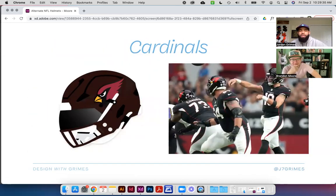Another black helmet, a little bit different. They're going to have a red fleck speckle in there, but I went with a warm black in my mock-up on the left. You can see the true representation on the right. They're the only team, the Arizona Cardinals, that actually wore their alternate helmet this preseason. So we actually got to look at how it looks on the field and what jersey they could wear with it and how it pairs.